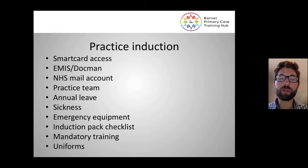Make sure that you know how to book annual leave and that you book it in plenty of time. Find out who you need to contact if you're off sick, so that any patients who are booked in with you can be rebooked as soon as possible. It is essential that you know where the emergency equipment is, including the defibrillator. Hopefully you'll never have to use it, but emergencies do happen, and so that's an important piece of information to find out early on. I mentioned the checklist in the induction pack.